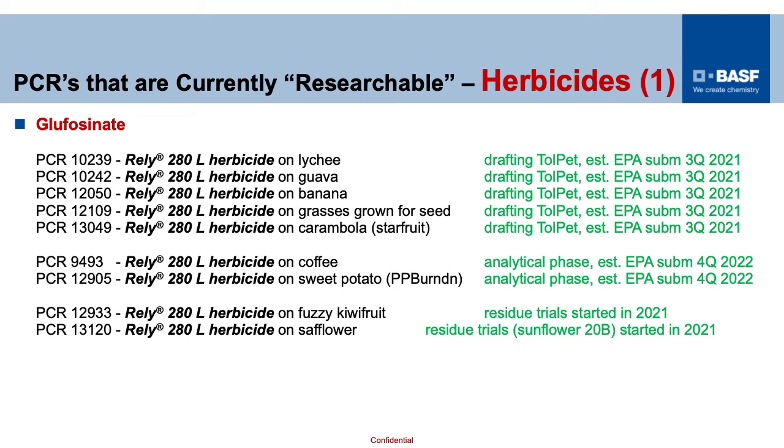Also, there's the use of Rely herbicide on coffee and sweet potato as a pre-plant burndown treatment. These projects are in the analytical phase where residue trials were started 2 years ago. Sample analysis is currently ongoing. EPA submission date is targeted for fourth quarter 2022.